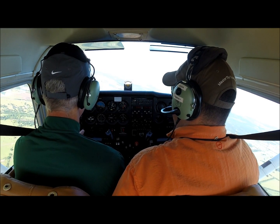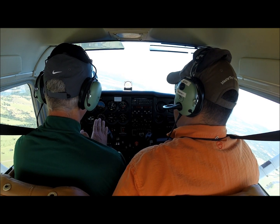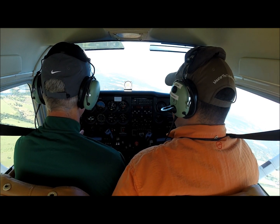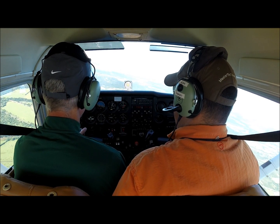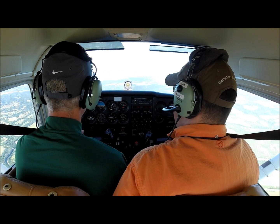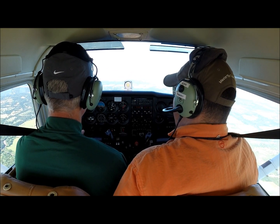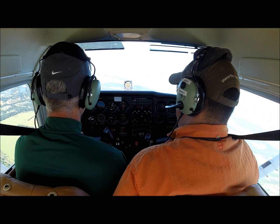Get the airplane under control and in a known position. It's wings level first and then pitch. That depends on which way the nose is going, but that's not for today. Today was just, hey, get it back under control and get me on heading. I didn't really have the nose anywhere out of whack on you. All right, there's 240.